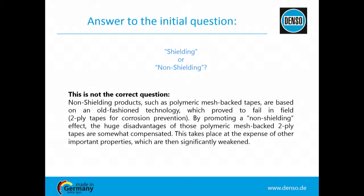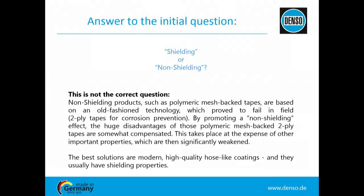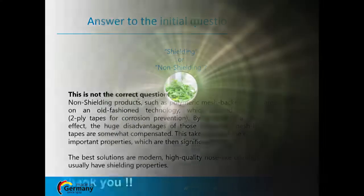And I hope, now I'm at the end of the talk, that you understand that the best solutions are modern, high-quality hose-like coatings, and they usually have shielding properties. And at the end, there's a light, and I hope I bring the light to you.